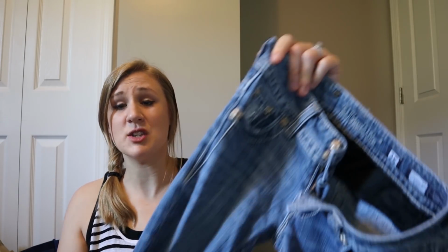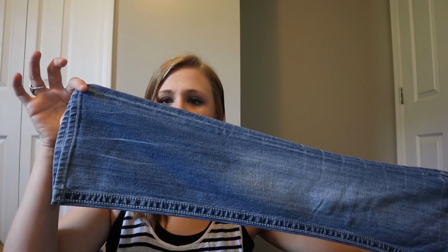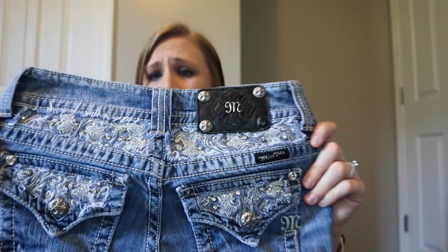It might take a little bit longer to sell with it being a smaller size, just because a 25 isn't as saturated perhaps as something like a size 12 to 14, but it will still sell eventually. And these are super blingy, which is really good for Miss Me jeans. So they're a boot cut, nice and simple, in good condition. I need to trim just a little bit of fraying, but the back is all blinged out.